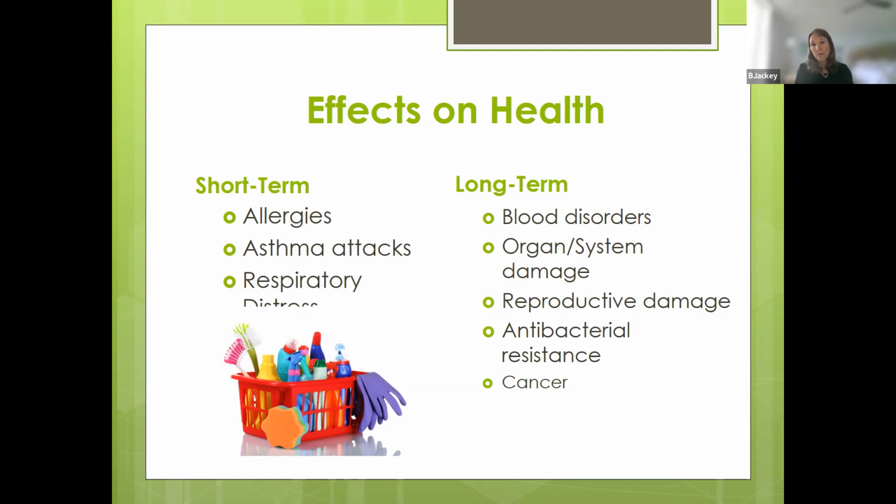So for example, there might be some blood disorders. There's been different types of anemia, particularly hemolytic anemia, which breaks down or kills the red blood cells. That can happen with long-term exposure to any household chemicals or some of the other ones that I mentioned that may have those VOCs in them. And then also organ systems, like for example, your liver and your kidney, two organs that really filter things out of our body. So if they're filtering these compounds over time, it could cause damage to the cells in those two organs.